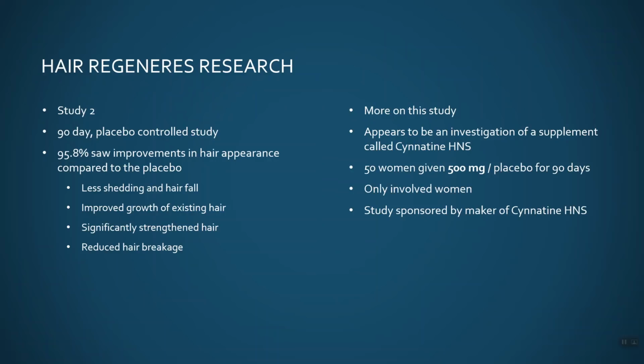Keratin is a protein that's found in hair and nails and skin. And here they gave women either a placebo or 500 milligrams of this Cytokinin HNS supplement for 90 days, and they saw the results you see on the left. Okay, so that's pretty good.